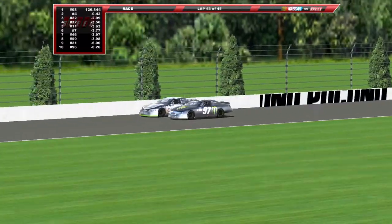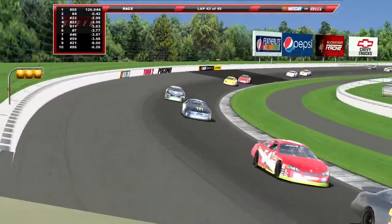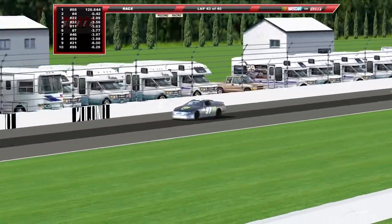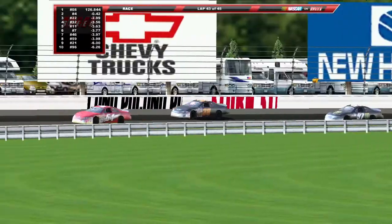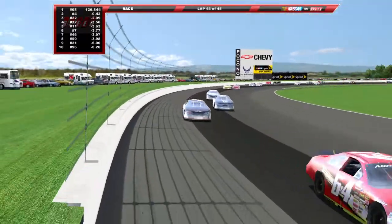Look at Val Wolf moving her way up into the top 15. How about that for the Venezuelan? I believe she just took 14th there. Eyeing these two in front of her that are going side by side. Mike Harmon has to back off big time. She's going to try to take the opportunity. Can't quite get there. Harmon up into the dark sun.